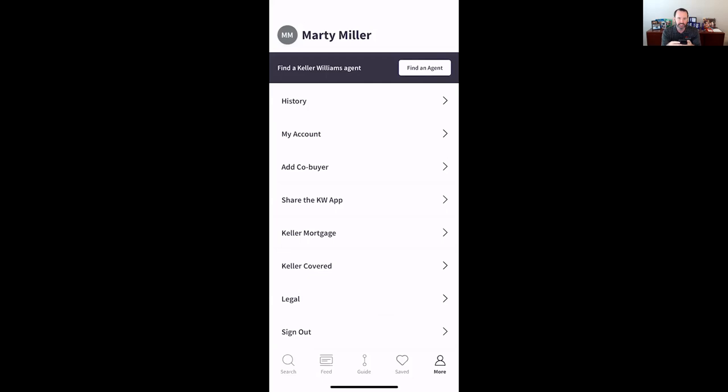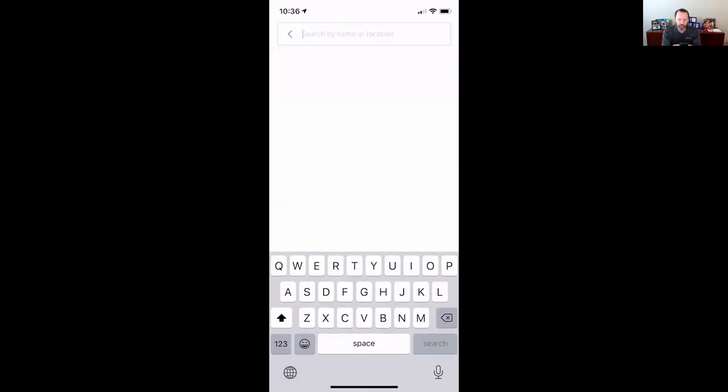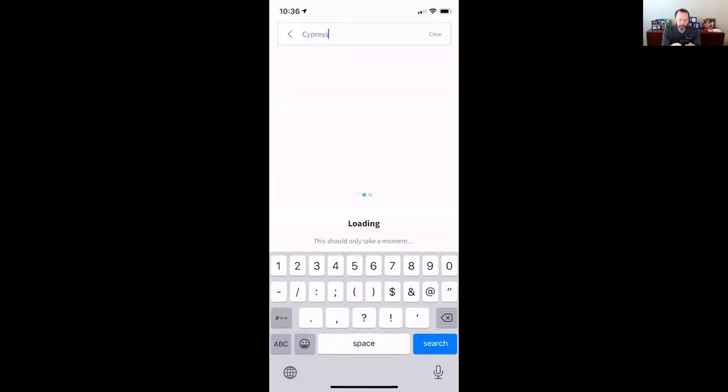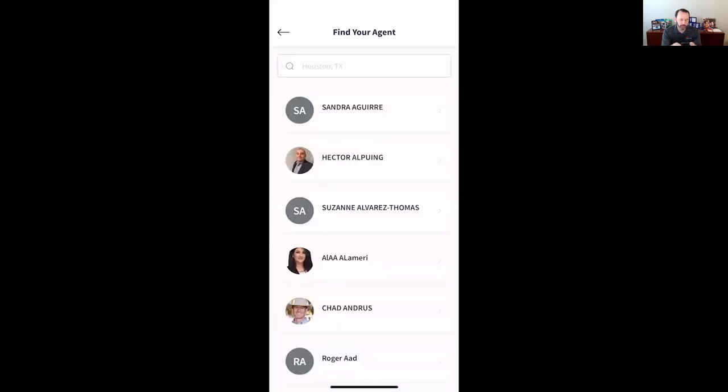So in order to find an agent that I want to work with at Keller Williams, I'm going to click on that Find an Agent button at the top right-hand corner. Now, if I already know my agent's name, that's pretty easy. I can just type it in. However, if I want to search for agents in the area, I can actually type in Cypress, right? Or I can use Houston or any one of those areas. So let's just do Houston, for example. And I'm going to get a list of all of the agents that are doing business in Houston, Texas.